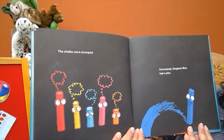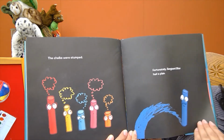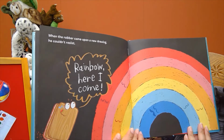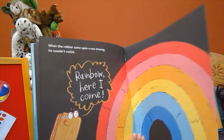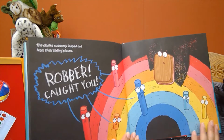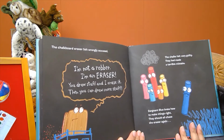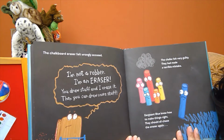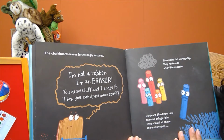The Chalks were stumped. Fortunately, Sergeant Blue had a plan. When the robber came upon a new drawing, he couldn't resist. Rainbow, here I come! The Chalks suddenly leaped out from their hiding places. Robber, caught you! The chalkboard eraser felt wrongly accused. I'm not a robber. I'm an eraser. You draw stuff and I erase it. Then you can draw more stuff.